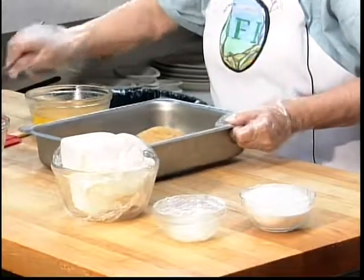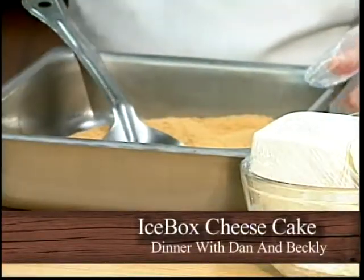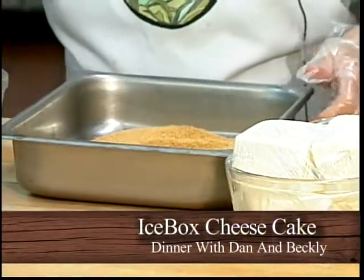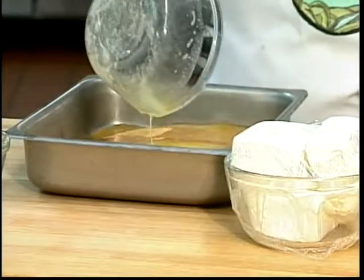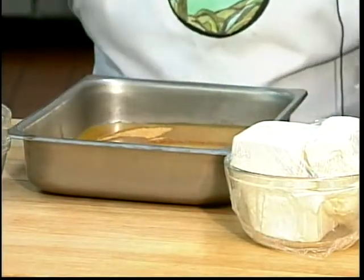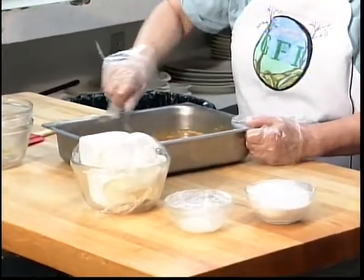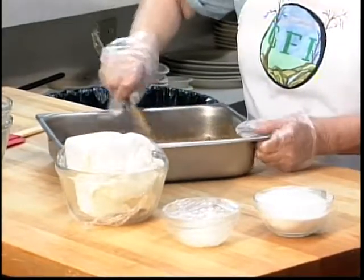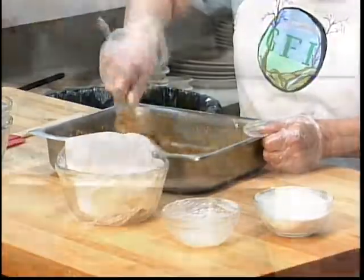So that was 3 cups of graham crackers crushed. Then I am going to make a well in the center, and I'm going to add our melted margarine. We're going to mix this up. Now your graham crackers have to be wet. It's just that simple.